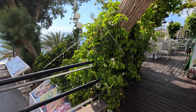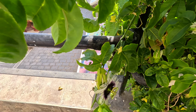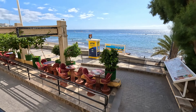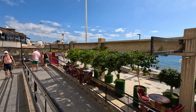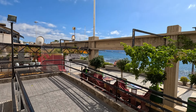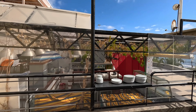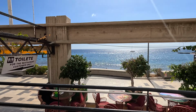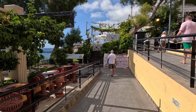Passion flowers in bloom. Look at that. Nice, isn't it? So there's always something in flower in Tenerife because of all the different seasons and stuff, I suppose. Microclimates, there's always something. Don't know about the vines and stuff in there. Maybe they want a little bit of water, I don't know. But we're going to continue on further.